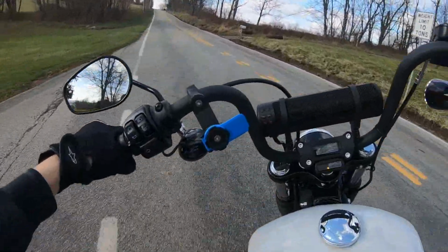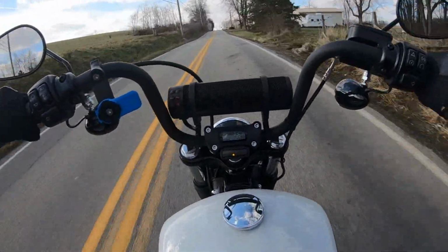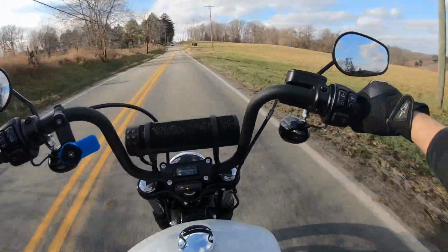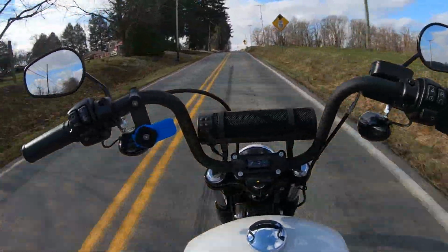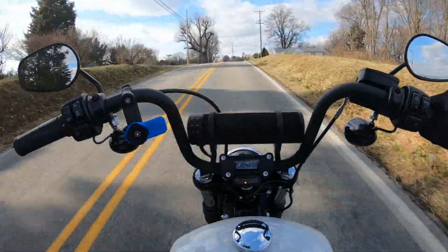Let the old 114 eat real quick. I will say, man, that just does not get old, hearing that thing rev out. It is just absolutely stunning sounding.